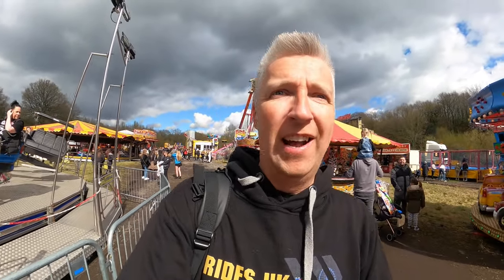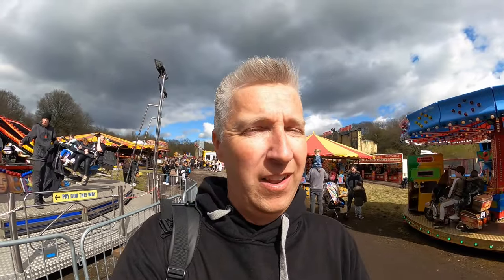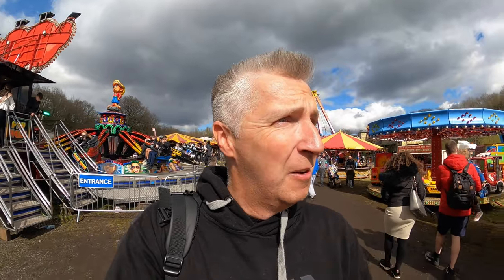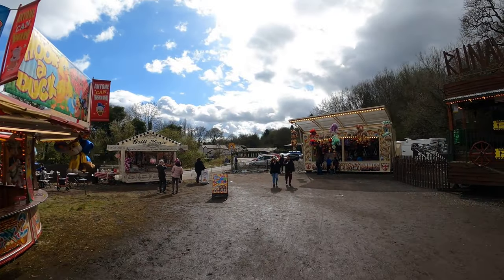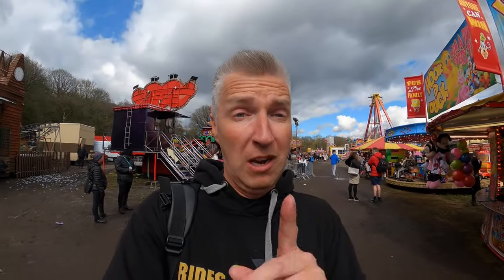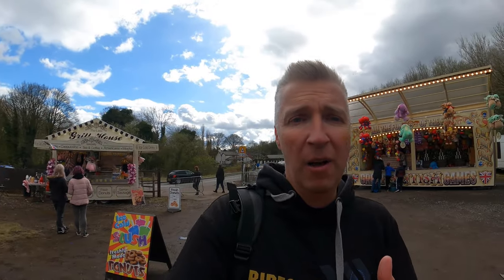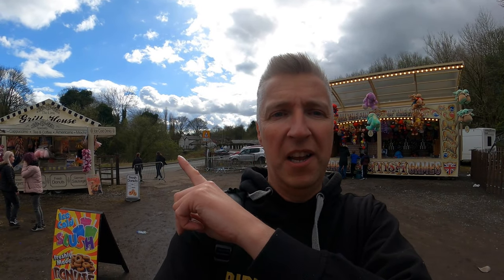It was raining a bit on the way down here, but it seems to be all right now. But yeah, we'll take you on a quick lap, because it's a big ground. It is a big ground, guys. But this way you come in. Now, difference to last year, there's no queue system, because all the regulations and all the guidelines have pretty much gone. So it's free to enter, just walk in.